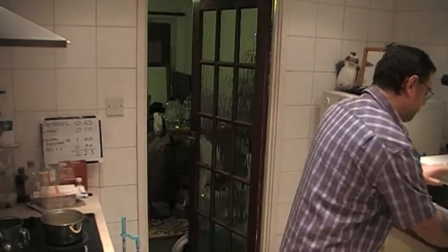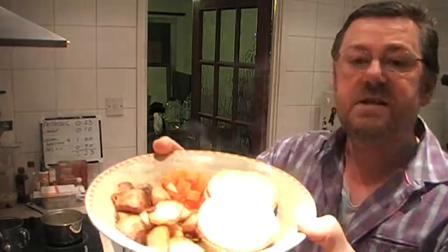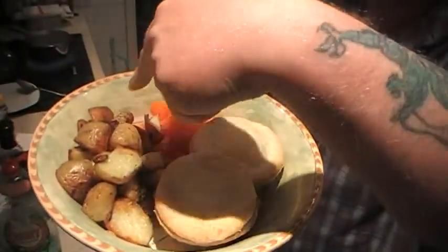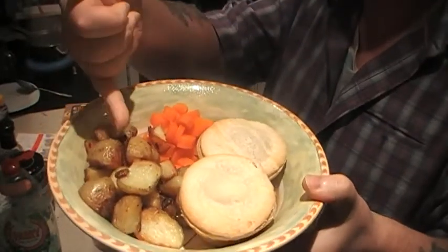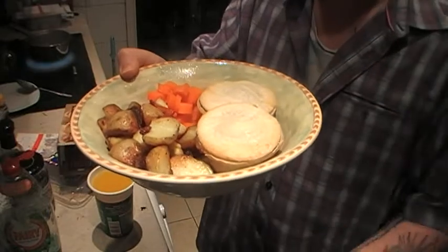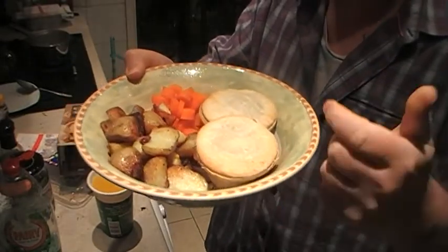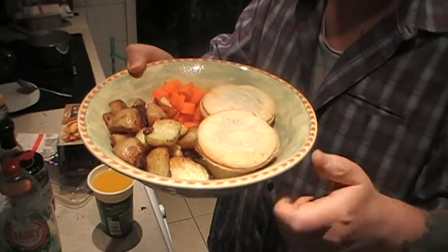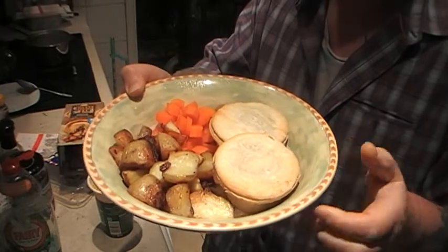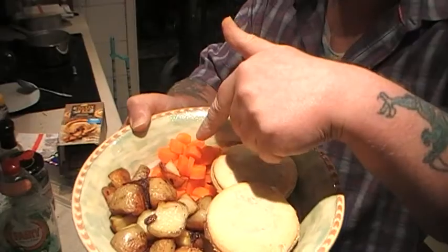So, speaking of which, there's the two pies. The usual is about 3 or 4 potatoes, cut into small bits, put in the oven to roast. Roast them in lard. I've tried cooking oil and a few different things. And then we've got the carrots.